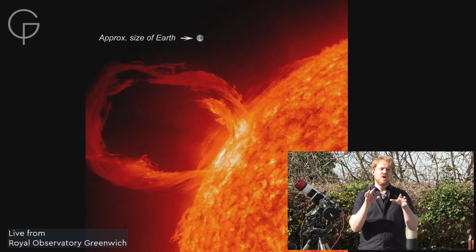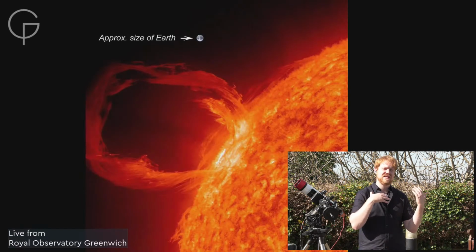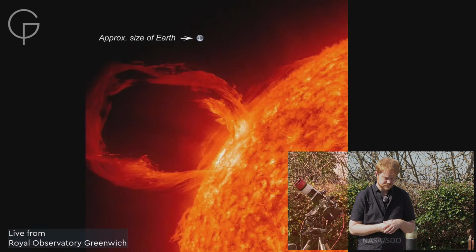And if that prominence actually occurs facing towards us, so the disk of the sun is behind it, instead of being bright, it will actually appear dark from our point of view, and so we get a filament instead. But what about those dark spots that we actually saw on the sun earlier? Because they're clearly not filaments or prominences. What are they instead? Well, those are what we call sunspots.